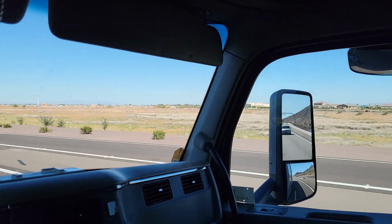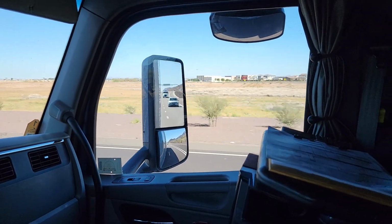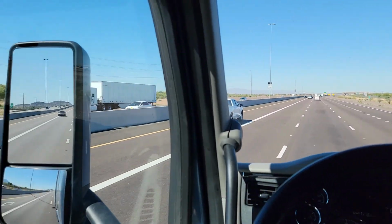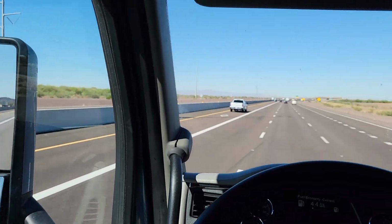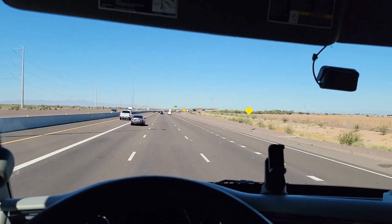And you can tell I always try to make sure no one's right beside me. I always like to be just a little ahead of the slow lane. And then the fast lane, you don't have much of a choice, because the fast lane, if people are going to go, this guy's going about 90, because I'm going 70 right now, and that guy just passed me like I'm standing still.